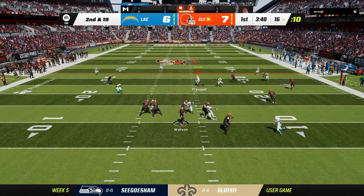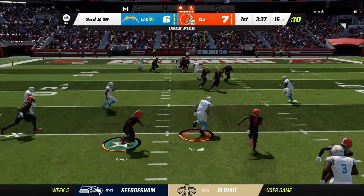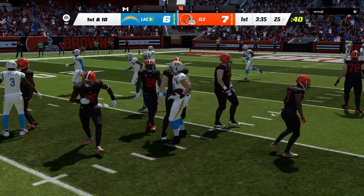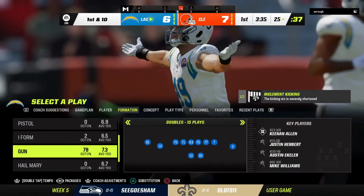Now it's Watson. And he fires one that's intercepted. And the Chargers are going to take possession of the football. That's now his 2nd interception in as many weeks from his linebacker position.